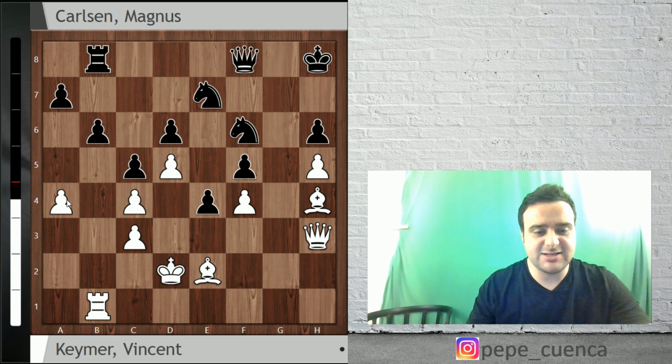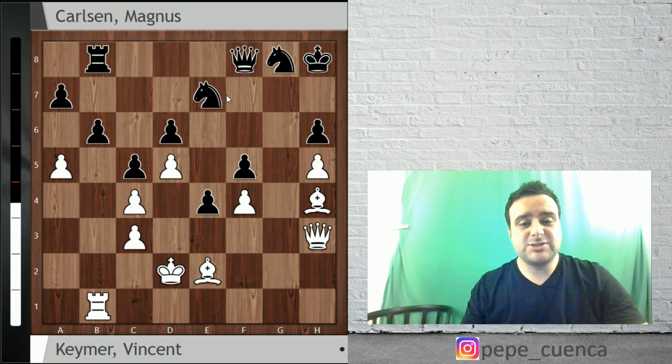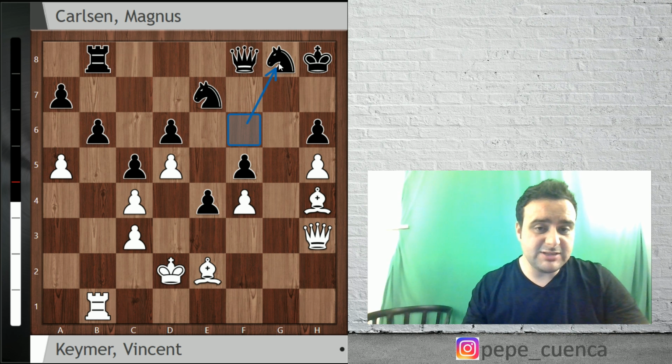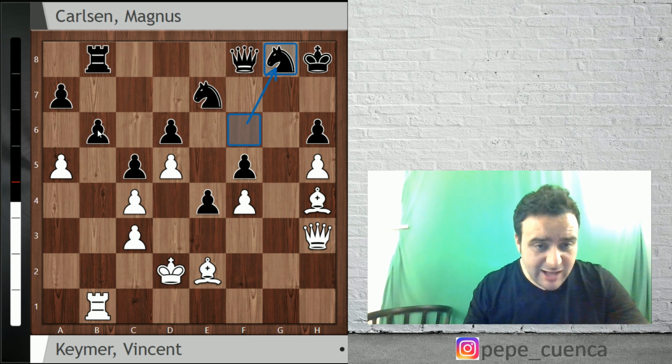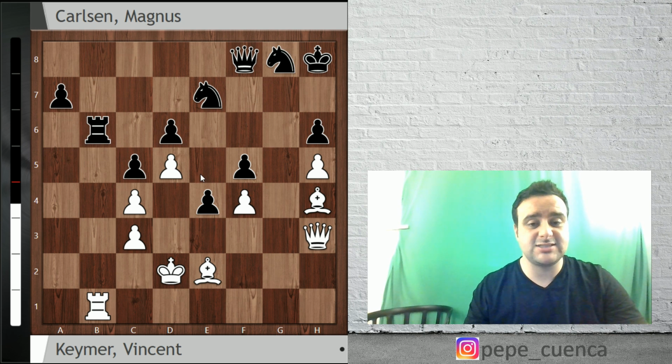f8, inviting Keymer to go a5, because if Keymer goes a5, for example, this move, knight f to g8, protecting. Now removing this knight from f6. Now actually black's threatening to take on a5, right? With the knight on f6, this was not possible. So if you take on b6, now rook takes b6, and in this position black is much better.